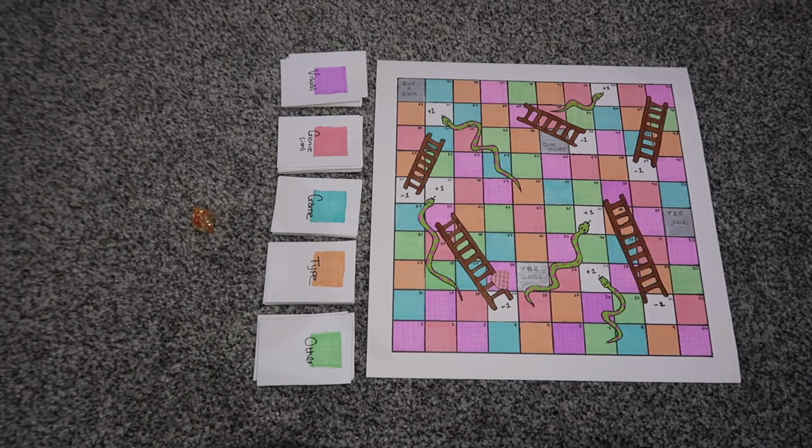Very happy with that. Okay, and then our last and final roll, and can you believe we didn't hit any snakes or ladders this game? So it was so smooth sailing. I'm very pleased, very impressed. But we've got visual, and that was purple cover.